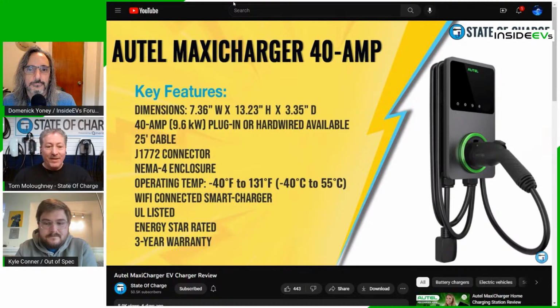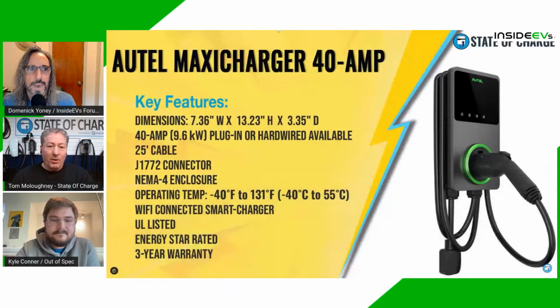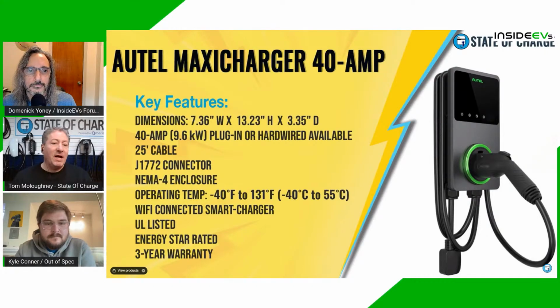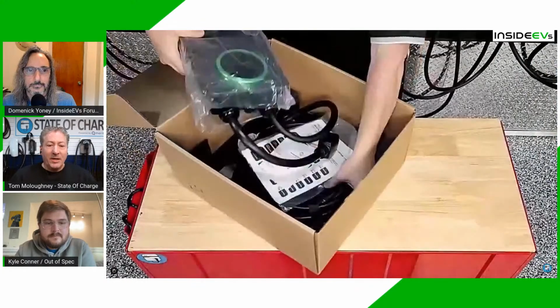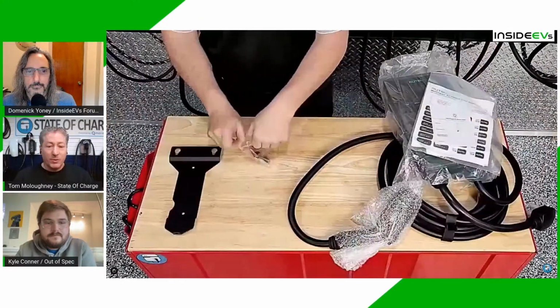But in any event, I did the review of the Autel Maxicharger. It's a really good unit. It comes in 40 amp and 50 amp versions. The 50 amp versions have to be hardwired. It's got a good NEMA 4 enclosure. It actually comes in a bunch of different varieties, which is interesting.